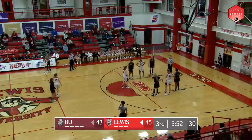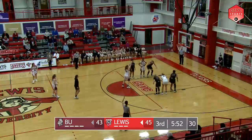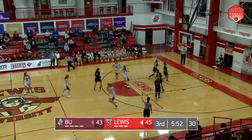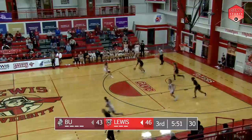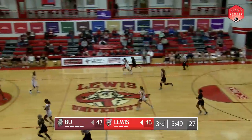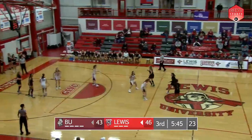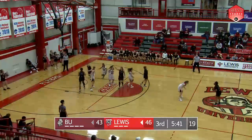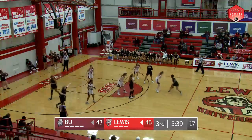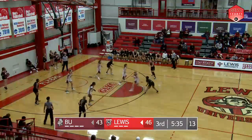Now, Bellarmine has a host of players with 2 fouls apiece. But Gardner with 3 and Hinders with 2. Going to be a big factor here potentially. Free throw good by Rach. 46-43, Flyers by 3. Ooh, they got away with a double dribble there at midcourt. Oh, man. Sam not happy. Literally, the official wasn't looking.